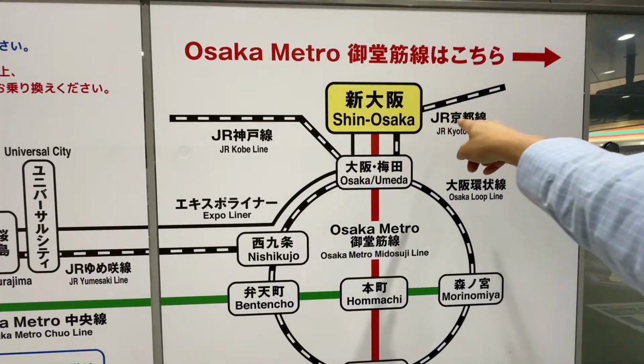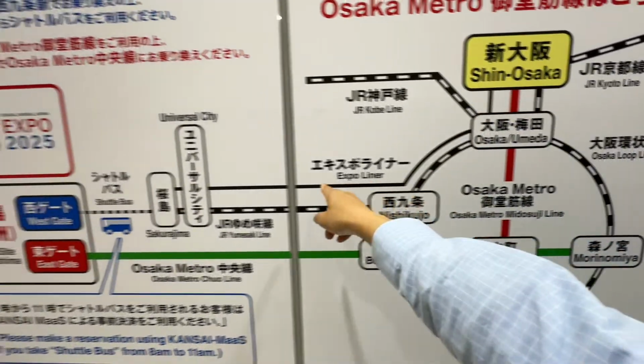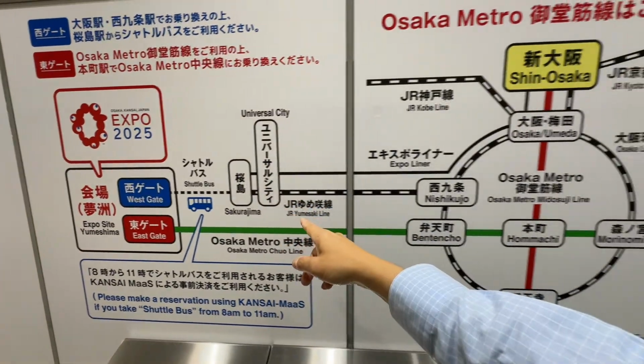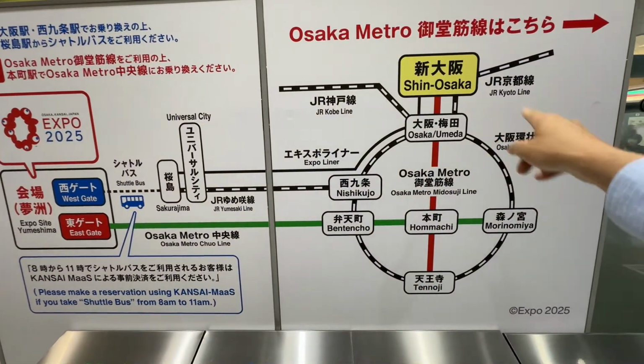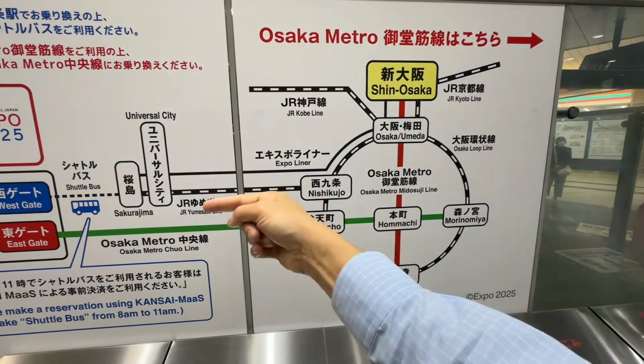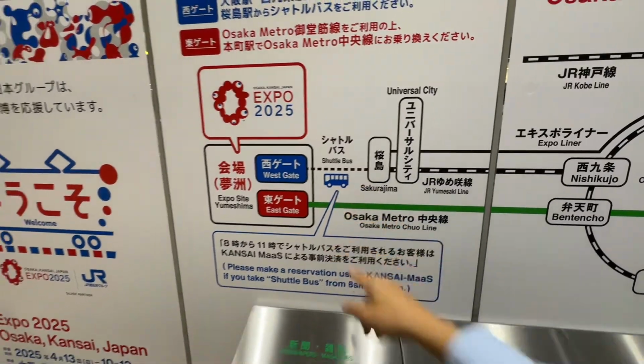Shin-Osaka, which is where the Shinkansen comes in here. The liner, expo liner takes you directly there, past Universal Studios, so you could do both, I guess. But Osaka, you kind of want to get out of the center here. It can get a little confusing if you want to just get to the expo. It's straight there with that liner. And then there's a shuttle bus that'll take you there.